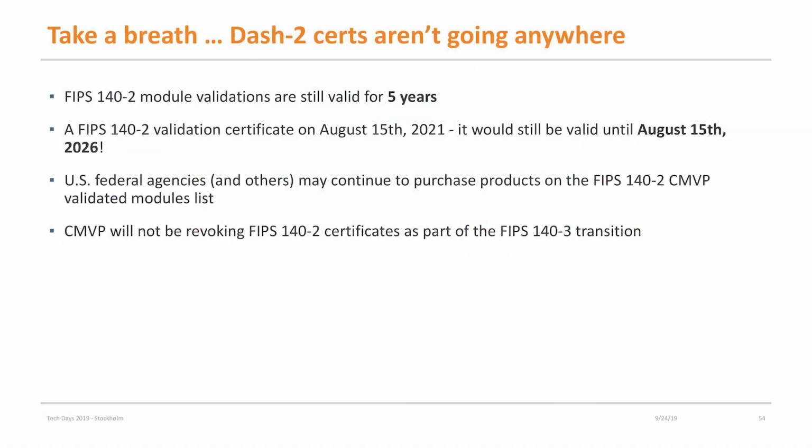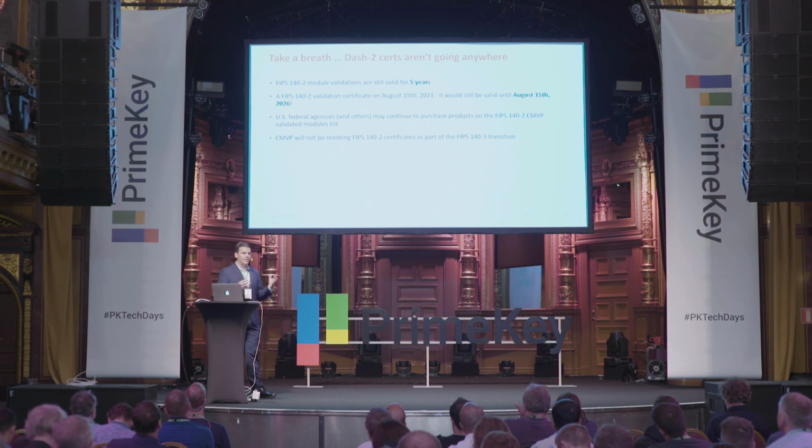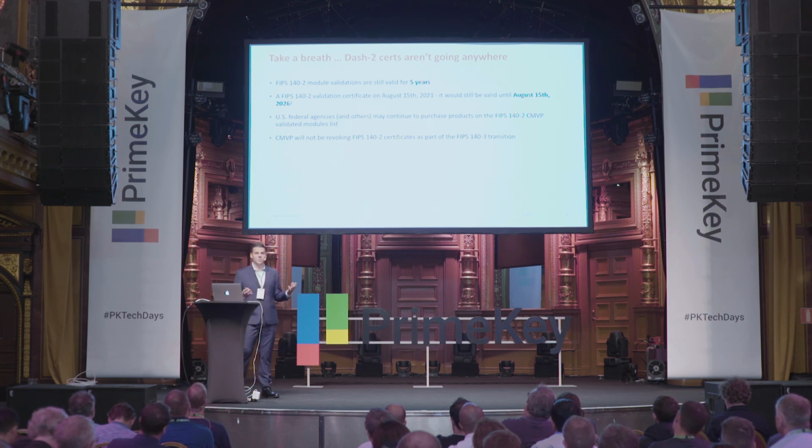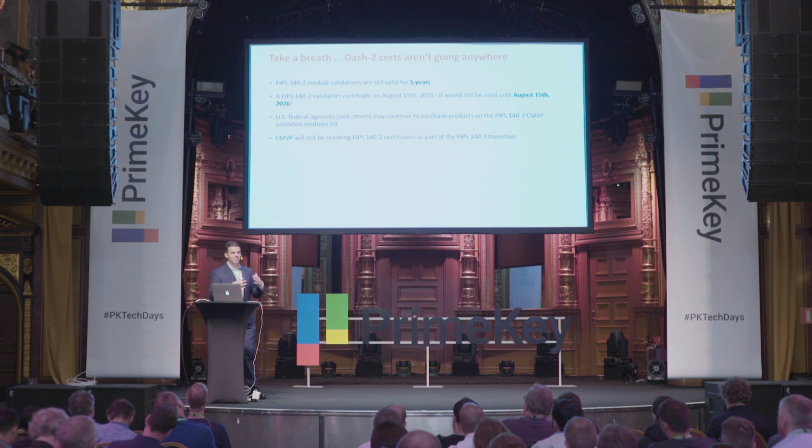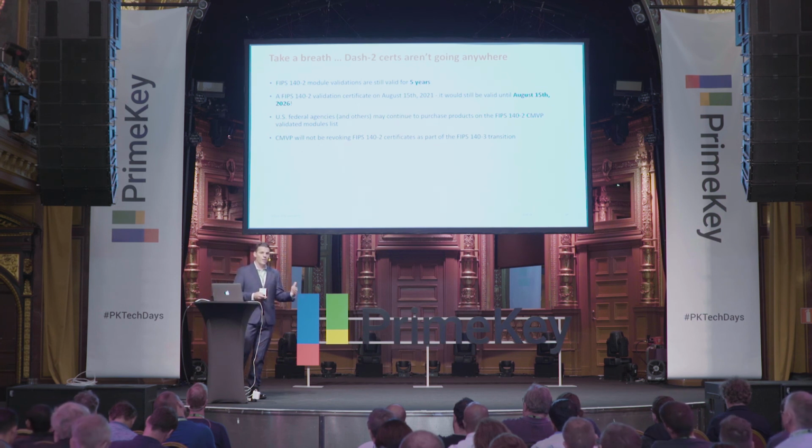Lastly, as I try to wrap this up, I know I'm running a little late, but take a deep breath. -2 certificates are still valid for 5 years. What that means is if you achieve a validation certificate for your module in August 2021, it's going to be valid until 2026. That's a long time in this business, right? So you really have to talk to your partners and your customers, evaluate your business requirements, and determine: do we really need that flashy, shiny new thing, or is it better to stay with the devil we know and have some longevity, and get maybe one more top up at -2 before we embark on putting the resources towards a -3 certification?